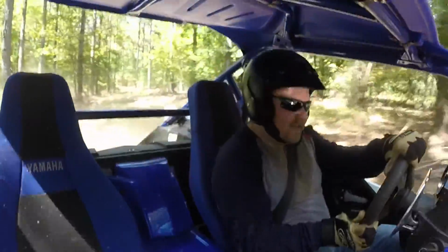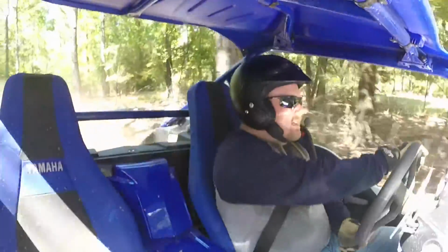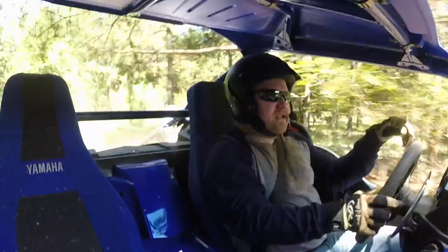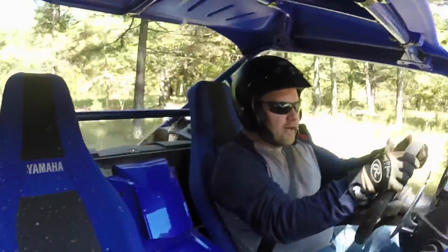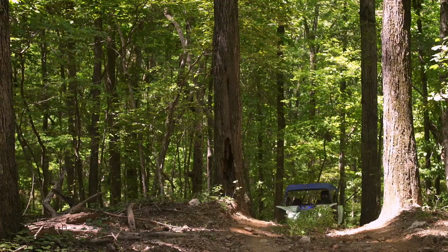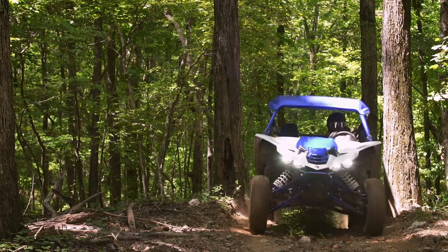Another real nice thing is when you come to a stop, as you're coming to that stop, it downshifts automatically so that once you get to the stop, you're in first gear again. That's a real convenience. And now for launch control.